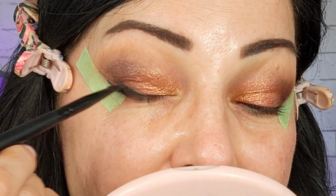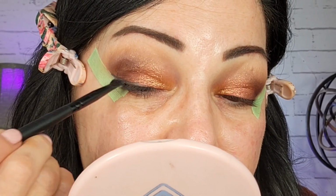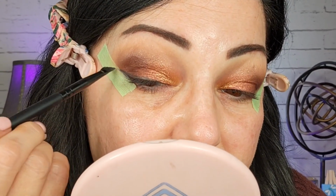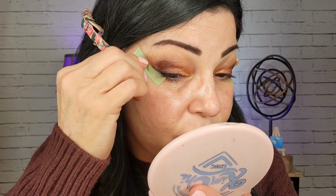Okay, so I am going to use this cute little brush by Elf that I found, and it's called their Wing Eyeliner Brush. And I'm just going to sweep that into my tape here just to create a nice crisp edge. And that's what that looks like, you guys. So moment of truth. And let's see.